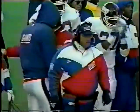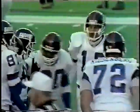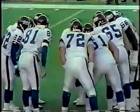Ed McCaffrey breaking that off a little bit early. The Allentown product had a good year. Good job of coming up with the catch. Poor job of not making the first down. Stephen Baker comes on for the Giants. The tight end Cross goes out. Eagles get an extra defensive back on.